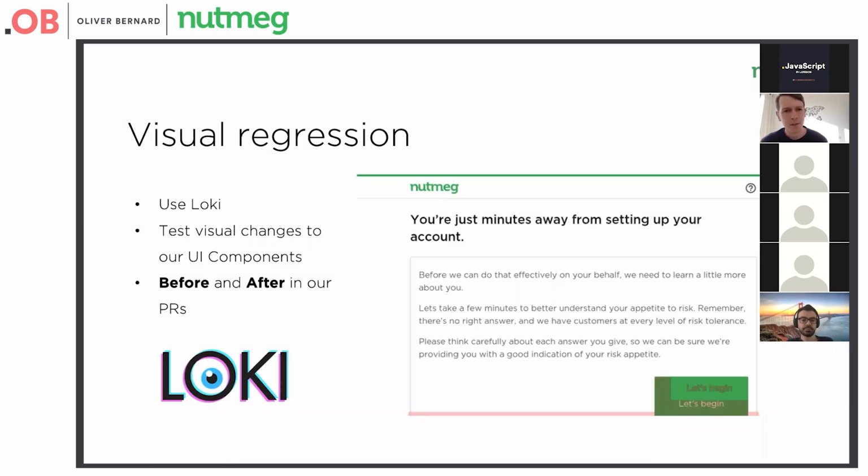And finally, visual regression is one of the things that I like the most. In our design system pipeline in Jenkins, we generate image snapshots of all of our stories in Storybook using Loki. And here you can see I tried to adjust the padding of a button in my feature branch, and my pipeline failed because it didn't match the original design. And these images are visible in the pull request, so everyone has pure visibility of the implications of your changes. So this allows us to catch UI related bugs before they can be deployed.